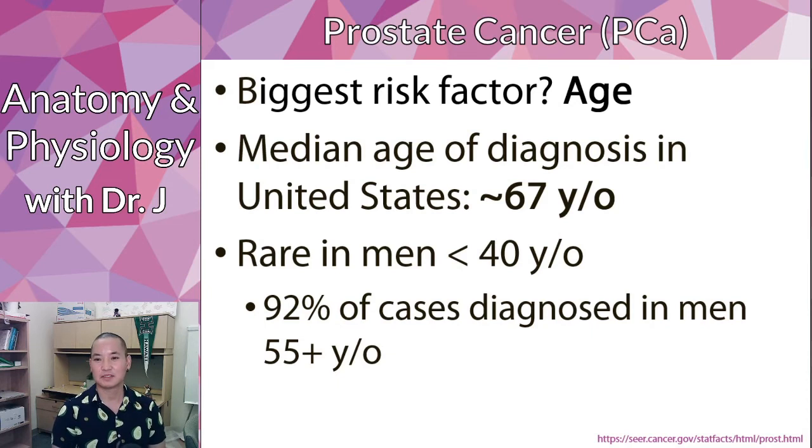So again, most of you in this class who are male, you probably don't have to worry about this for a while. 92% of cases are diagnosed in men who are, well, not quite retirement age, but definitely past middle age. So 55 plus years old, that's the majority of men who develop prostate cancer.